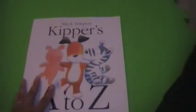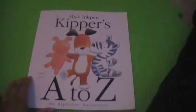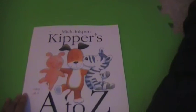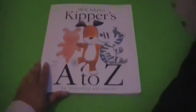This is something that I actually found yesterday, and I was so thankful to find it. Actually got it for $1.75. It's called Mick Inkpen's Kipper's A to Z, an alphabet adventure. This is a Red Wagon book from Harcourt. It says ages 3 to 7, but this book is actually going to be excellent for even a baby.